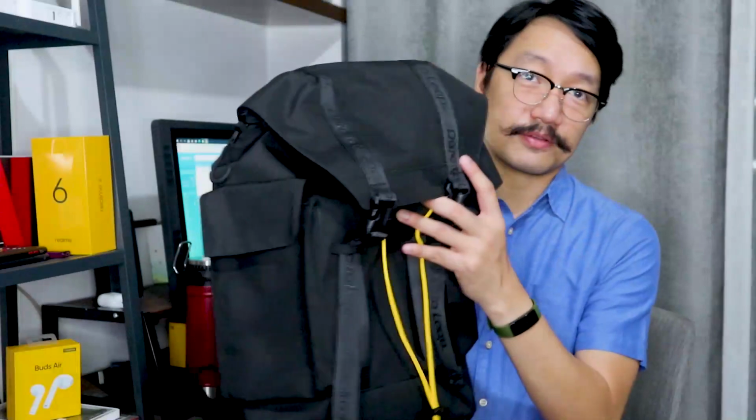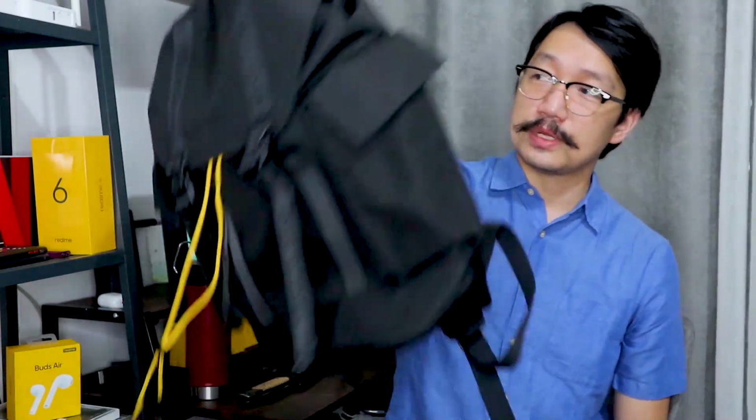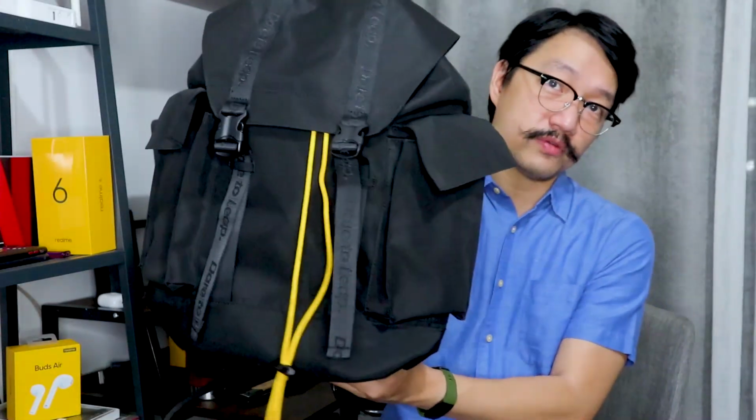So I like it. For me, it's a good purchase. Would definitely compete with the main backpacks that we have right now, popular ones. I guess this would hold up with the rest of the popular backpacks. So good job on this, Realme, and we'll move on to the next item.